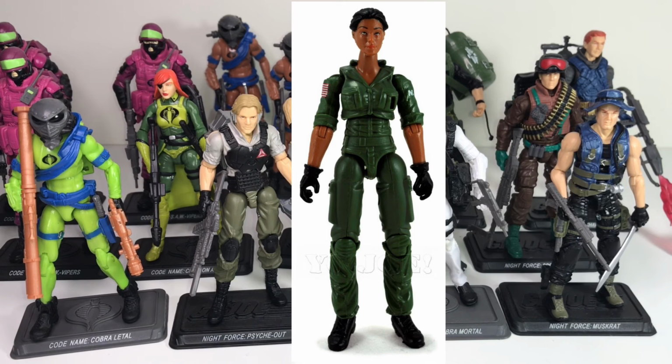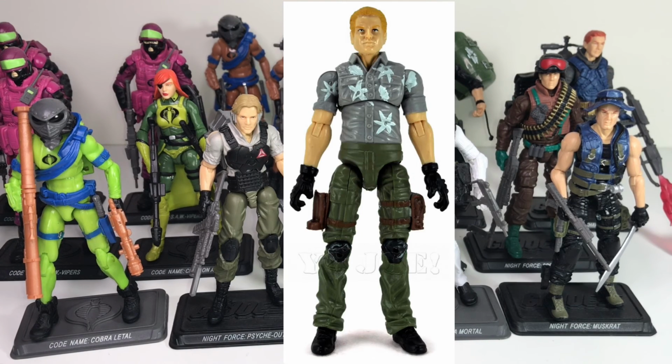So as much as I wanted her, I wasn't going to shell out $200. And Chuckles, I already have a couple Chuckles in my collection, so I didn't really feel he was essential either.